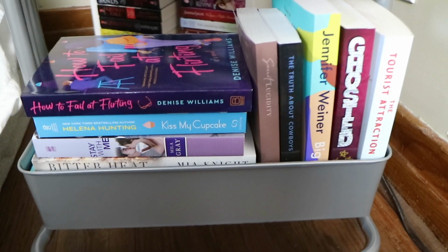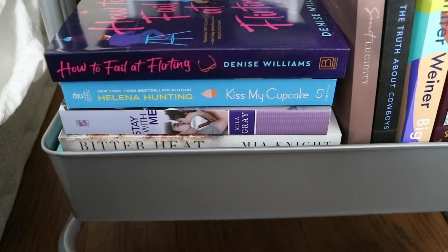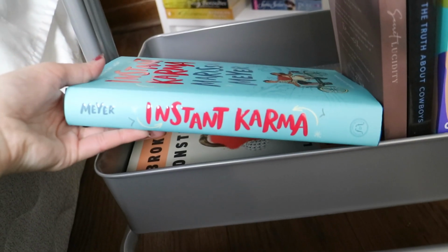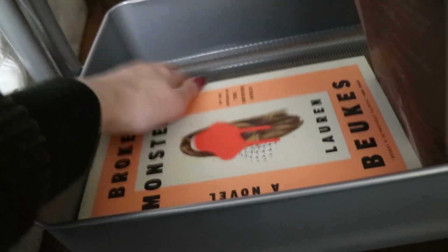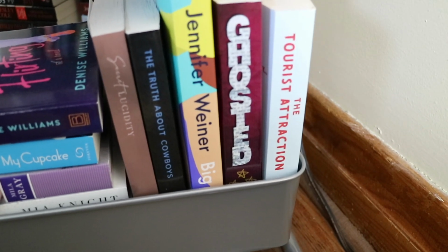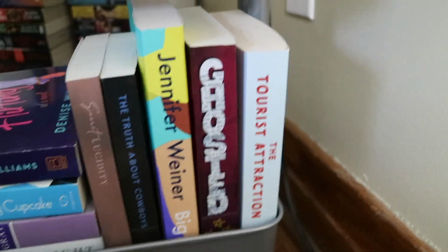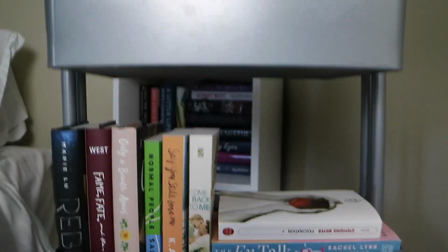Then we are on to the third and final shelf, so I have How to Fail at Flirting by Denise Williams, Kiss My Cupcake by Helena Hunting, and Stay With Me by Mila Gray. And underneath those, I have Bitter Heat by Mia Knight, Instant Karma by Marissa Meyer, and then I have Broken Monsters by Lauren Bukes. And then on the side here, I have Sweet Lucidity by E.K. Blair, The Truth About Cowboys by Lisa Renee Jones, Big Summer by Jennifer, is it Weiner? Ghosted by J.M. Darhauer, and then the last one is The Tourist Attraction by Sarah Morgenthaler. So that is my TBR cart.